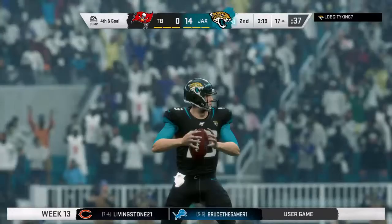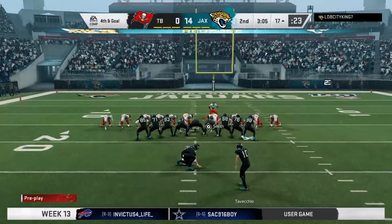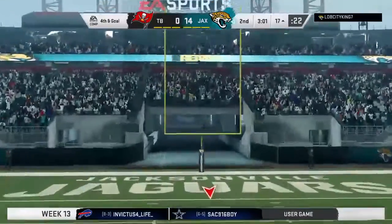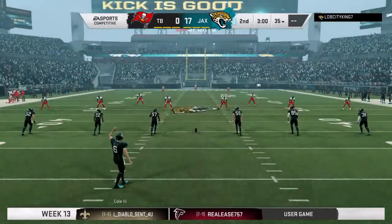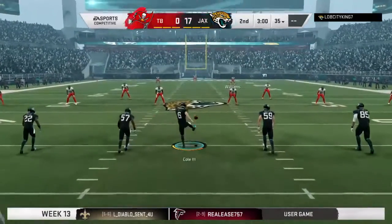The run that he's been on. How about that? 3 sacks in a game a week ago, and another one right here. Oh, he's feeling it in a big way. The kick by Tavecchio is good, and the lead will grow. It's now 17-0. So the drive stalls out inside the 15-yard line, but they do get 3.